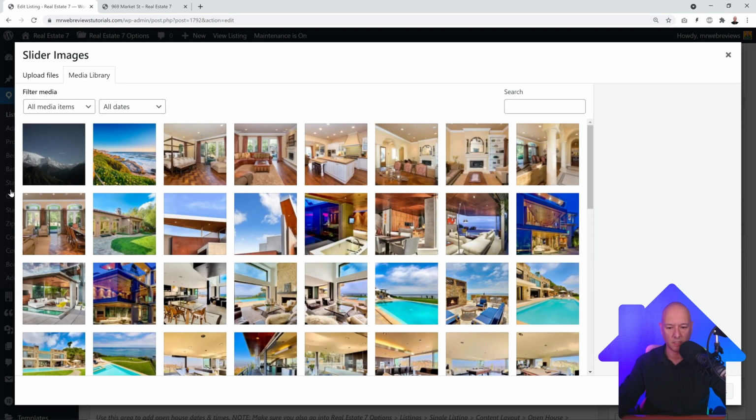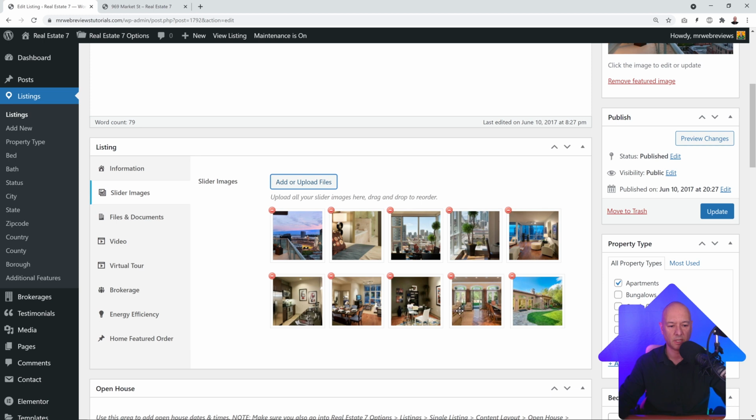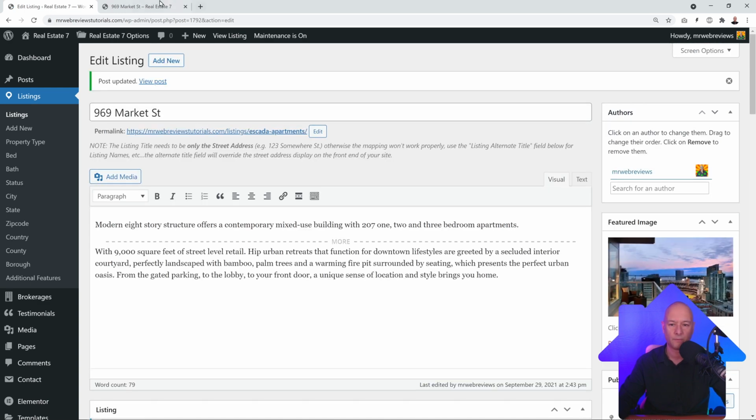As you can see, we have a media library here, so I'm just going to select an additional 2 pictures like this, and I'm going to say use these. And as you can see, those 2 pictures now have been added to our collection. So if I update, very good.